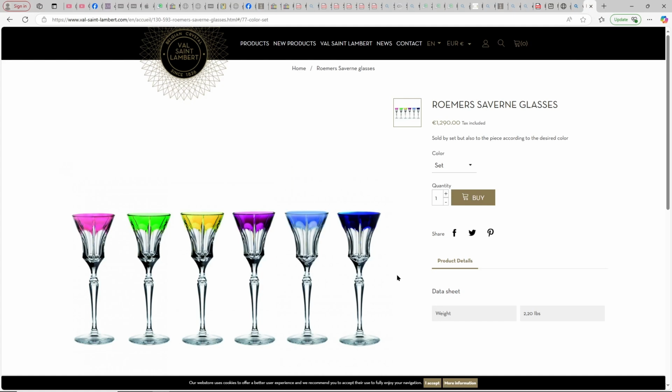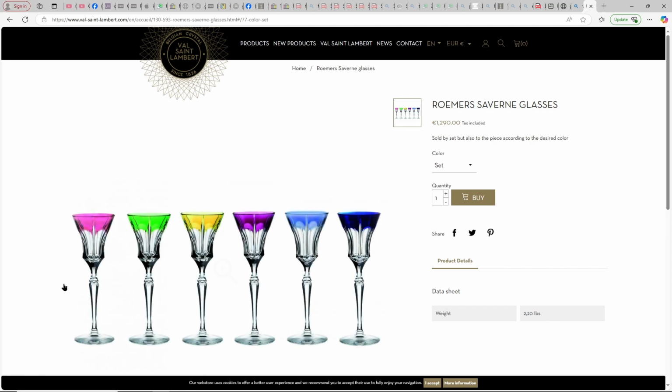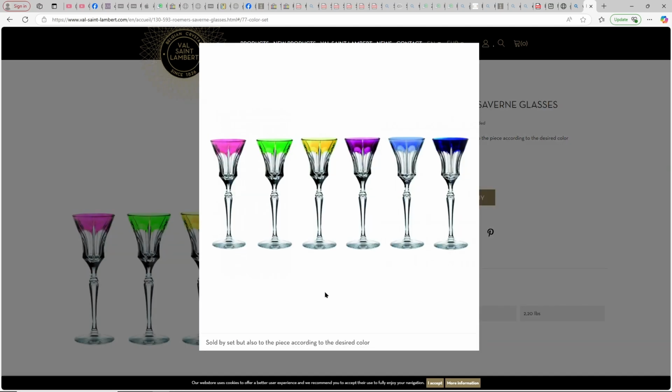And yes, I found this. The bowl is a different shape. The colours are different. Okay, so the way this part is very similar. But I would say from here downwards, it's the same glass.